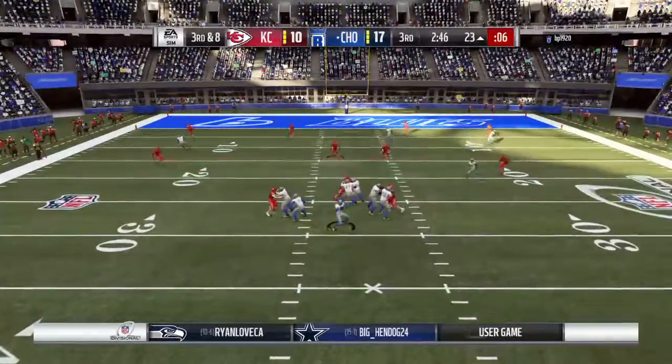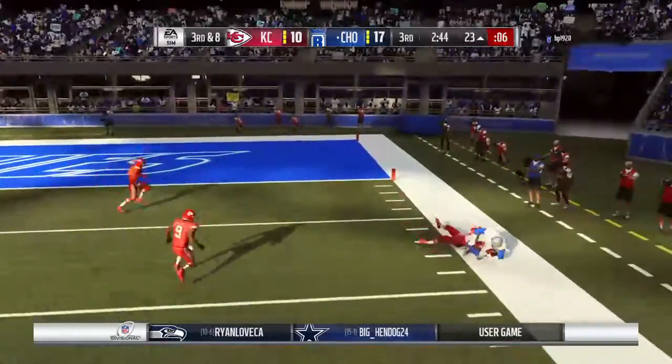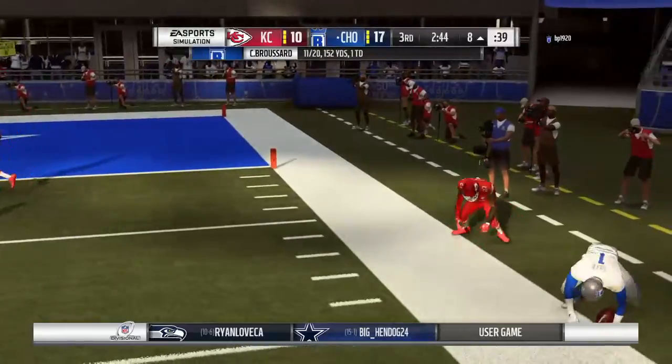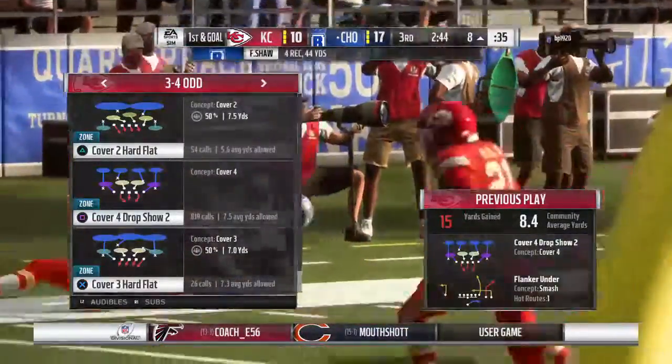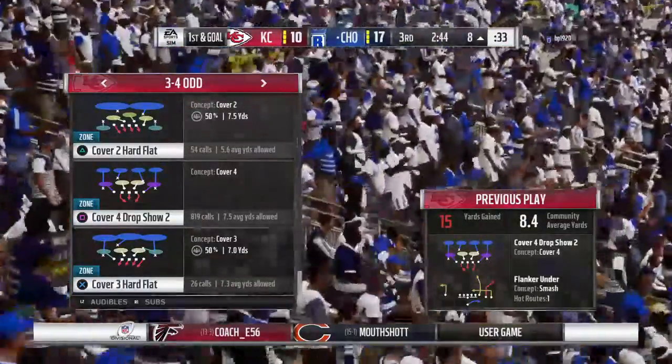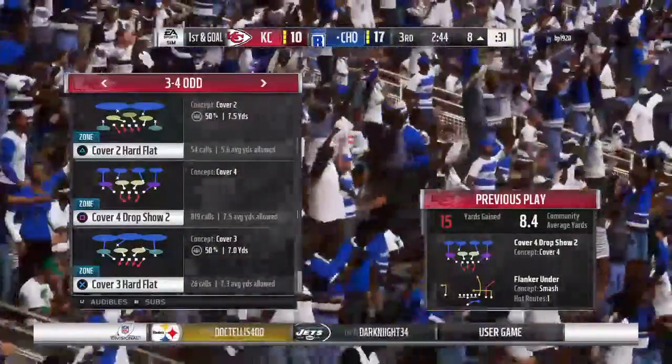On 3rd down, he'll drop to throw. And this is caught at the 8. They're able to convert on 3rd down, and that sets up a 1st and goal. He's such a good route runner. Shows it there on 3rd down. Very proficient and a good pass.